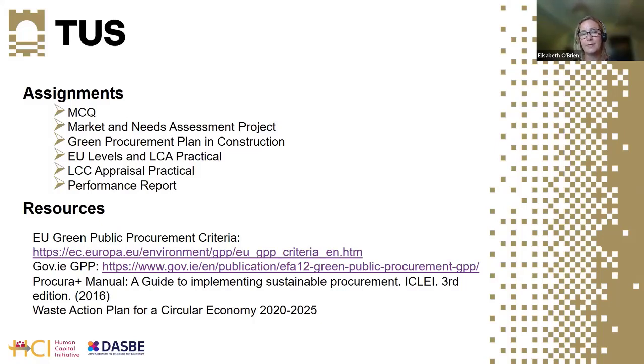Now it is a level 7, so it's not extremely hard work, but obviously it's higher than level 6. So you do have to have some understanding of how to prepare a performance report. Resources available, and again, an extensive amount of resources and tools right across the board, and you'll have access to Moodle with extra resources as well.